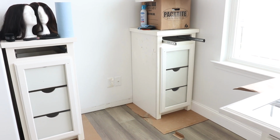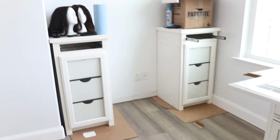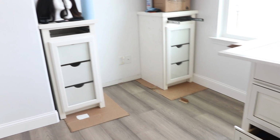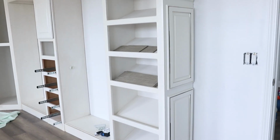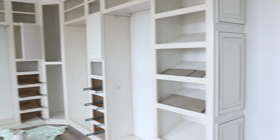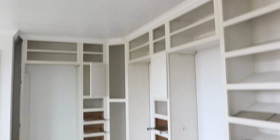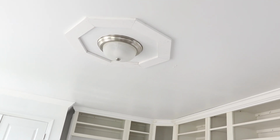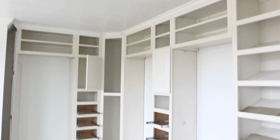Plus I'm gonna get new pulls. I'm really excited. It's gonna look really nice and new. And like I said, the island is gonna stay like this, so I'm not messing with it. And then the side paneling is gonna stay like this. But you guys, it looks really good. Oh, I almost forgot. I did a medallion in the ceiling. It has to get some cove around it, but outside of that, that's pretty much it.